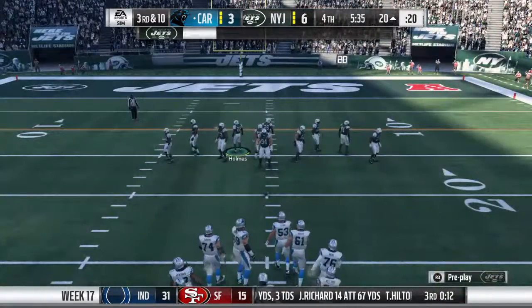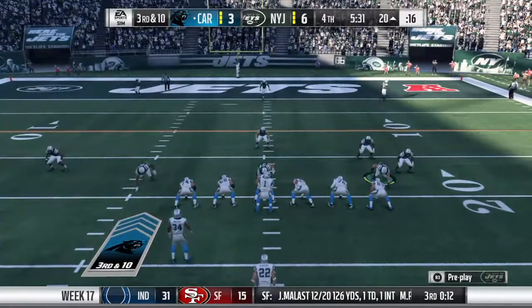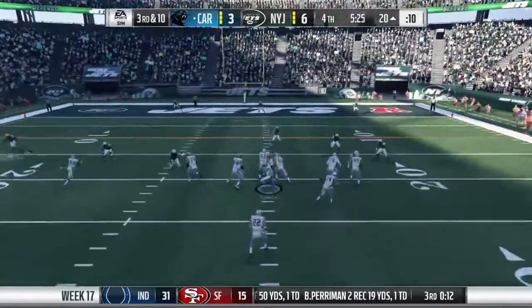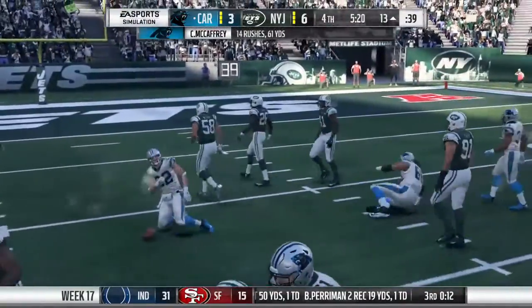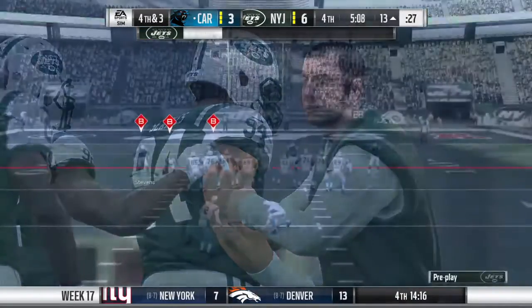And this seemingly endless drive continues. 3rd down, here's McCaffrey. And they'll bring him down at the 13-yard line. 7 yards on the carry there, but now they're staring at 4th down.